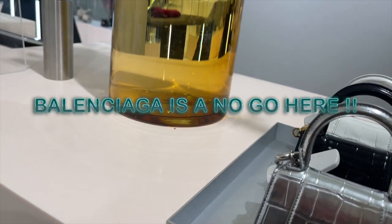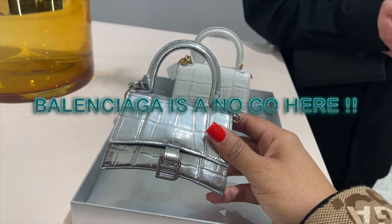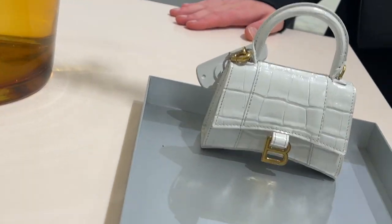Yeah, for Balenciaga, this is the only concession. We have a larger boutique in the Pieter Cornelisz Hooftstraat, where we have the full women's collection and the full men's collection as well. In the Hooftstraat? Yeah. All right, I usually work at that store, but today I'm here.